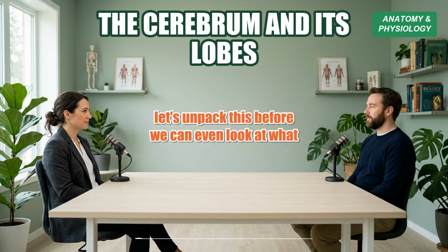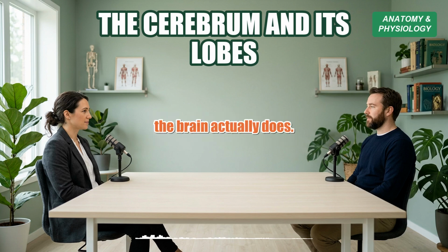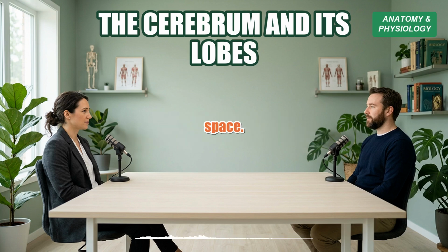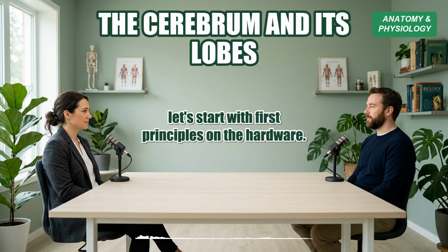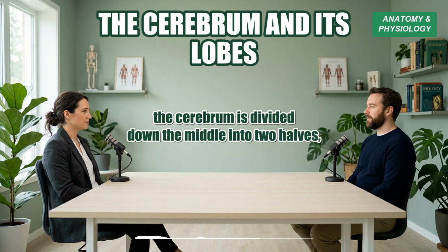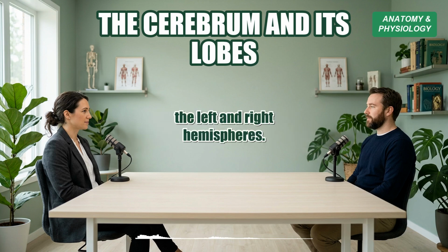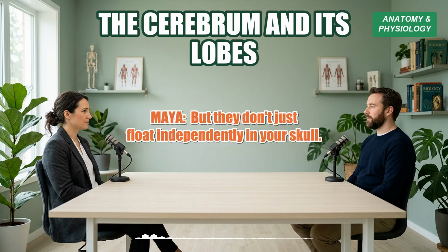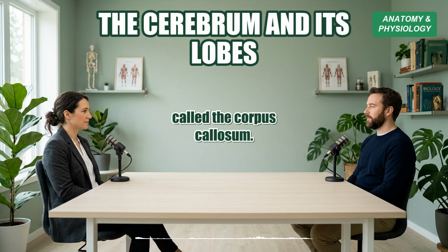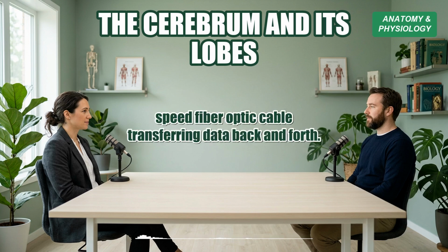Okay, let's unpack this. Before we can even look at what the brain actually does, we have to understand how it's physically built to maximize space. Yeah, let's start with first principles on the hardware. At its most fundamental level, the cerebrum is divided down the middle into two halves, the left and right hemispheres. But they don't just float independently in your skull. No, they are bridged by this massive, thick band of tissue called the corpus callosum. You can sort of think of it as a high-speed fiber optic cable transferring data back and forth.